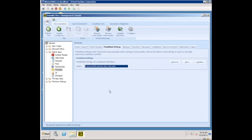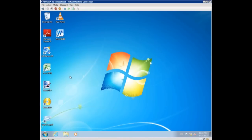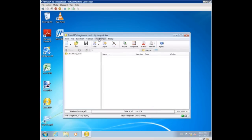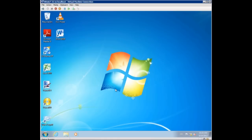That means that only the initial time the user starts an application, it will get the settings that I've configured for him. So let me switch back to the client. These changes are picked up when you log on, or we have a refresh mechanism. Oh, cool. So I'm just going to hit that. Start Power ISO. And you see that it's automatically deployed now in the Danish language. But from this moment on, I'm able to personalize the application. It's just a very easy mechanism to deploy the initial settings of the application.